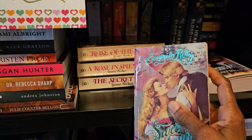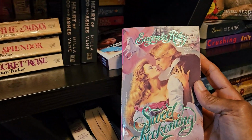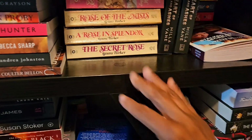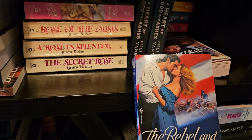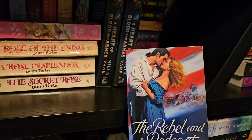Also about this, Eugenia Riley. I've read this before. I really enjoyed this book. I got to go back and read it and see do I still feel the same way about it. I haven't read it in a while. Because sometimes you go back and read books that you thought you really, really loved. No. This is A Rebel in the Red Coat by Karen Monk. Haven't read this one.